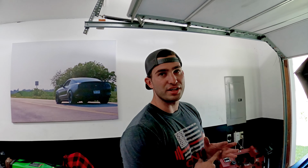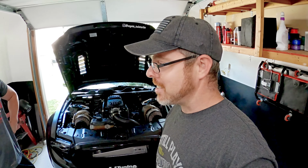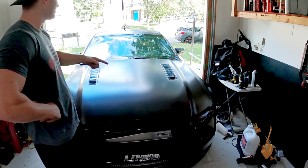But it has air conditioning, power windows, the radio. It's a base model, so there's no Bluetooth. It has an aux cord, but it's got all that stuff still. Okay, so my S10 has about 650 horsepower, no AC, no Bluetooth, and no radio. Oh, and no windshield wipers. So this is everything my S10 isn't and more. So we're having a good time. It's got windshield wipers still.